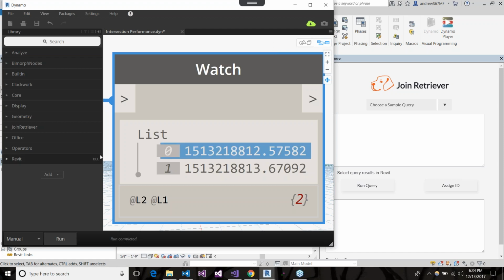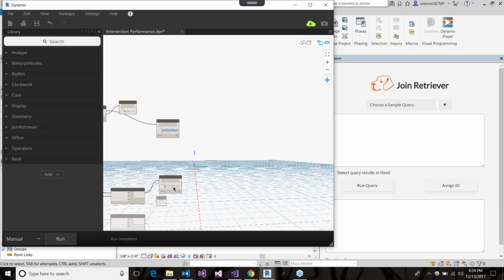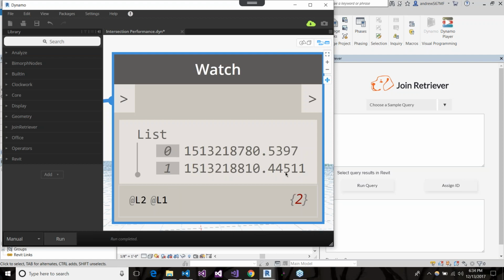Here we go. If we come down here, we'll see the same results for the native Dynamo approach, which was about 30 seconds there. So it's a significant difference, and I'm guessing everybody likes having 30-second breaks inserted into the middle of their workflows, right?